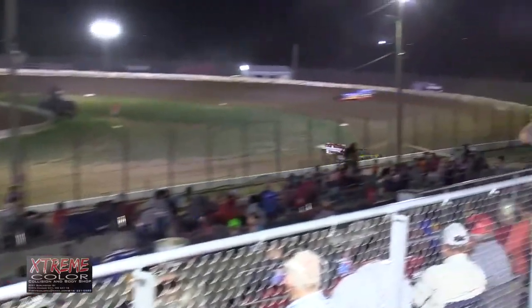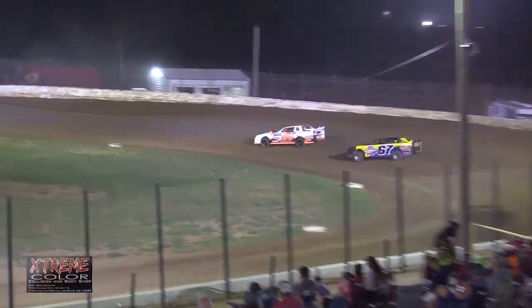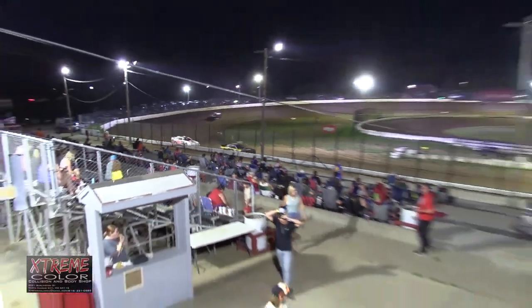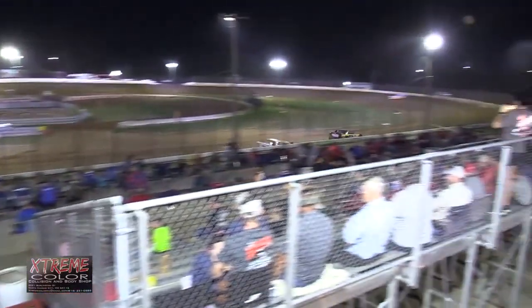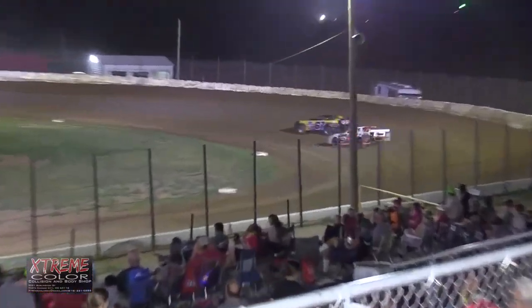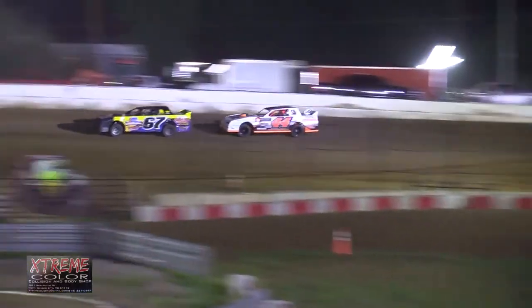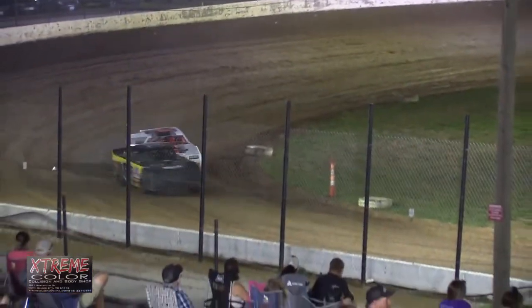Neiswanger with a look under the 67 out of turn 4. Devin Irvin fighting back. Halfway through the heat race now. Five feature wins this year for your leader, Gary Clark. The battle is for second in this heat race.